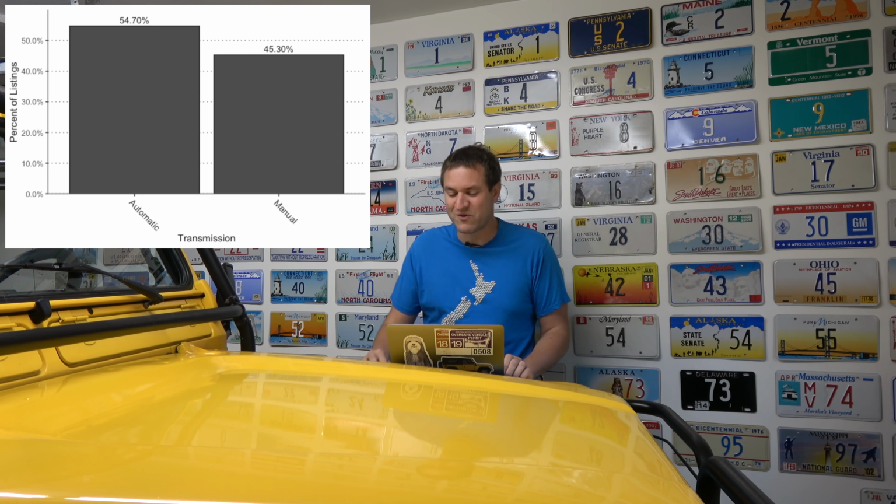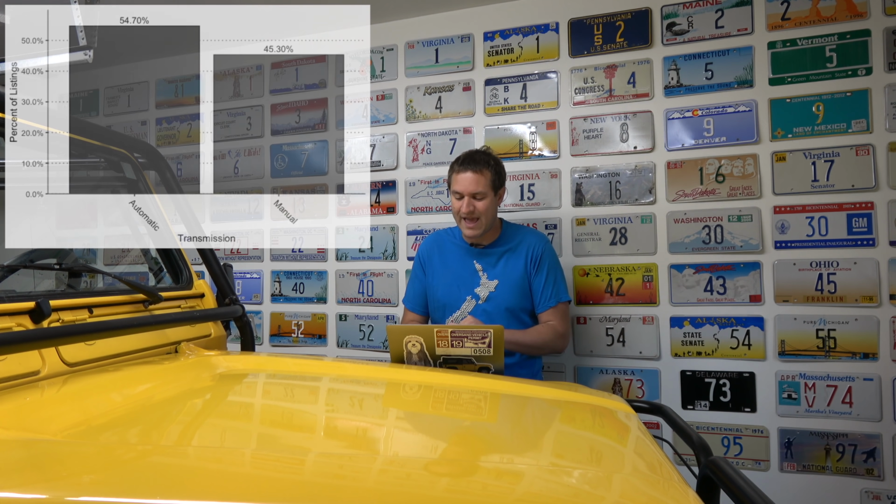Automatics have accounted for 54.7% of our listings. So more than half of our listings have automatic transmissions. That's 704 cars. Manuals are close, 45%, obviously the rest. But autos are a little bit higher than manuals. We've auctioned more automatics than manuals, which is interesting. Right about 50-50, but automatics do have a slight edge.